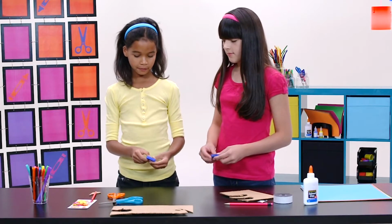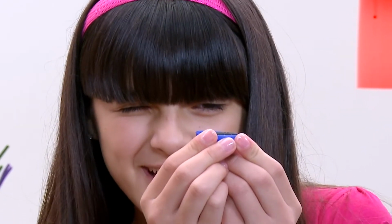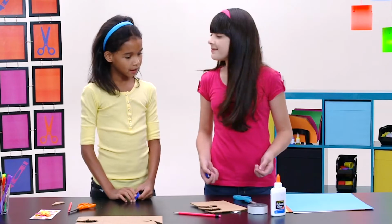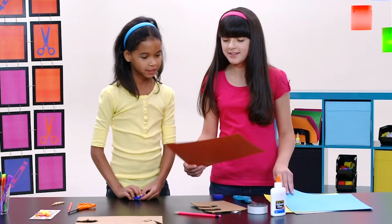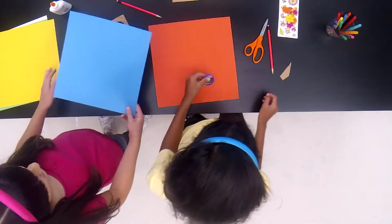Do you think mine is high enough? Yeah. It's on the border? Right on the border. So what color paper do you want? I'd like the red. I mean, is it orange or red? Looks like an orange. It's like an orangish red. What color are you taking? I'm gonna use blue. That's good.